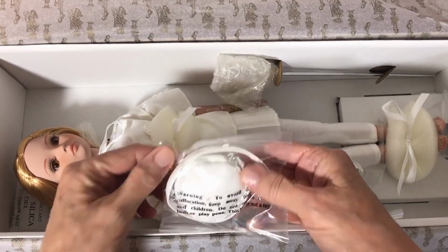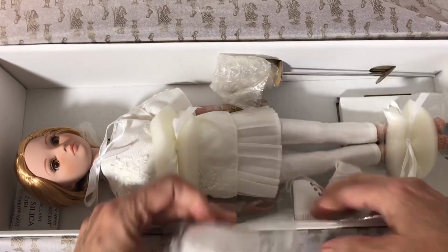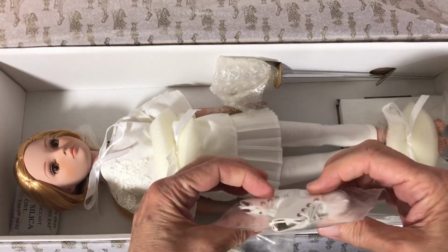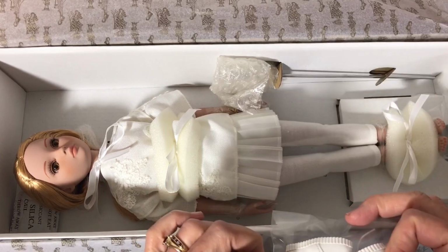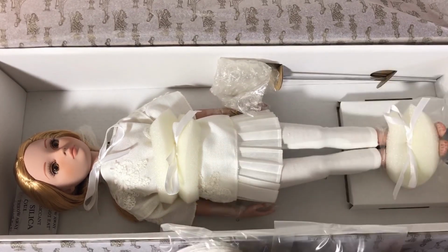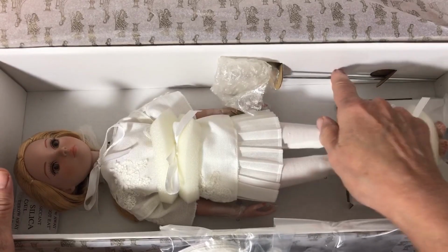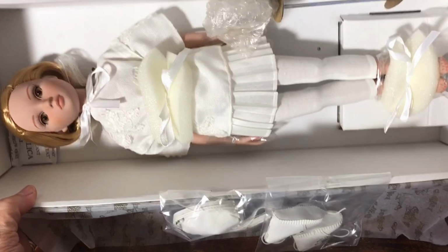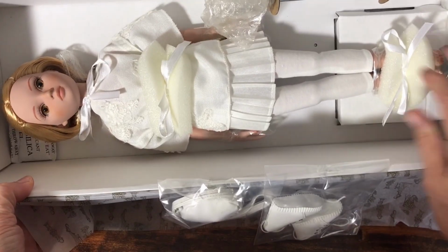So this is her purse and her boots. Or not boots, these are like little tennis shoes, high top tennis shoes. I guess they kind of look like white boots though too. I think they're high top tennis shoes though. Oh, and she's just got a stand. That's good to know. I wasn't sure if they came with stands or not. And her feet are tied in there.